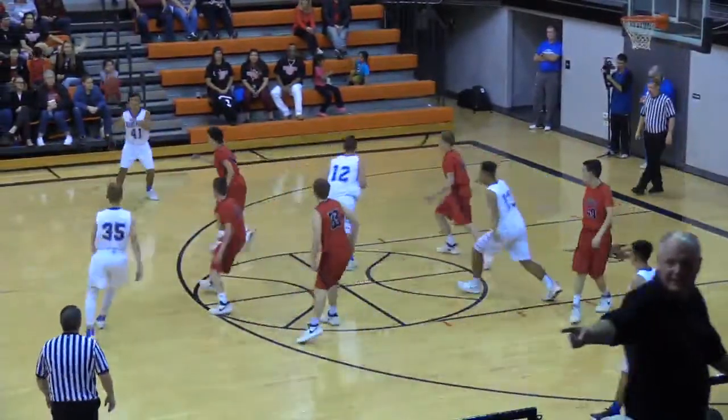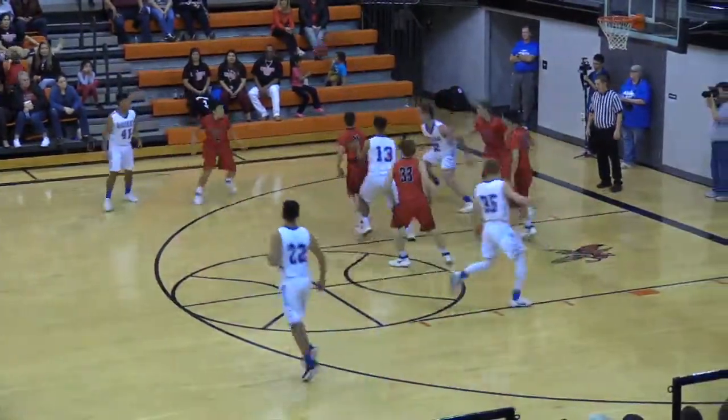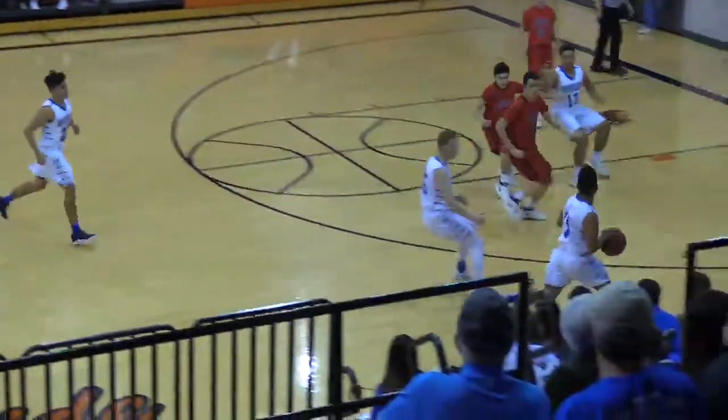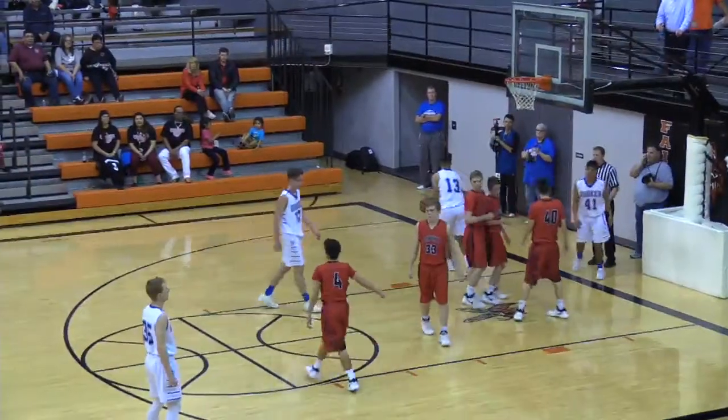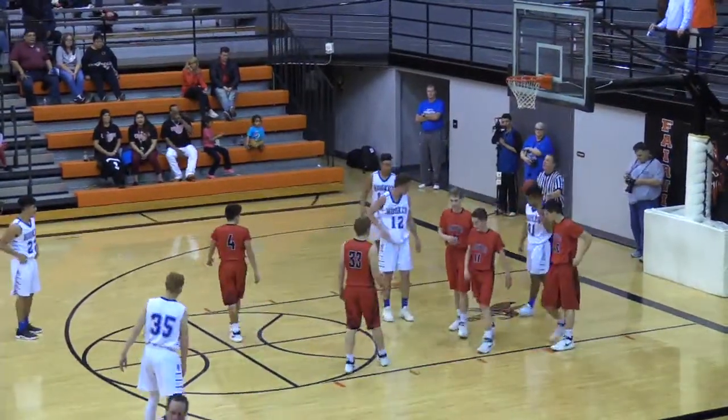Vargas inside. Pass is going to be stolen away. But it's Vargas on the hustle. Gets the ball back. And he's going to drive. And he'll get fouled. So Isaiah Vargas to the line for 2.